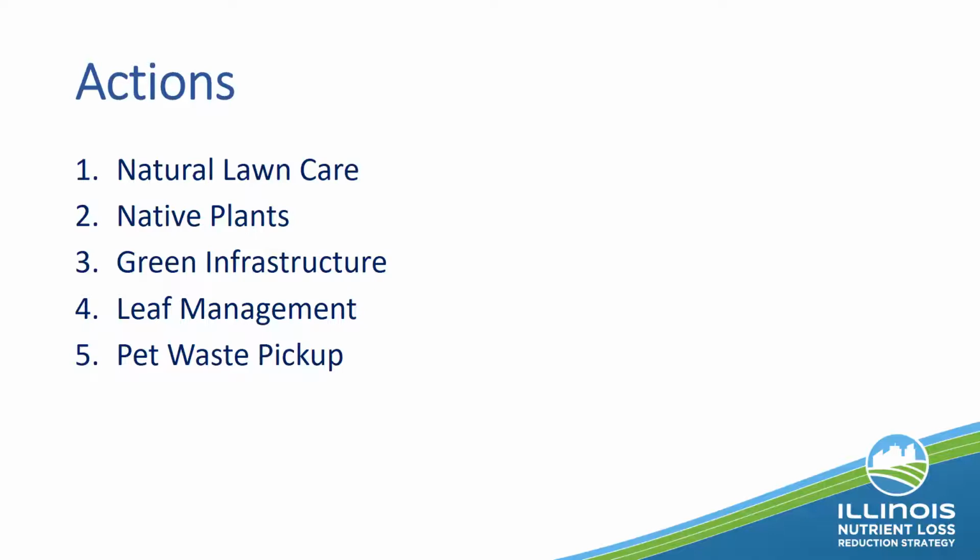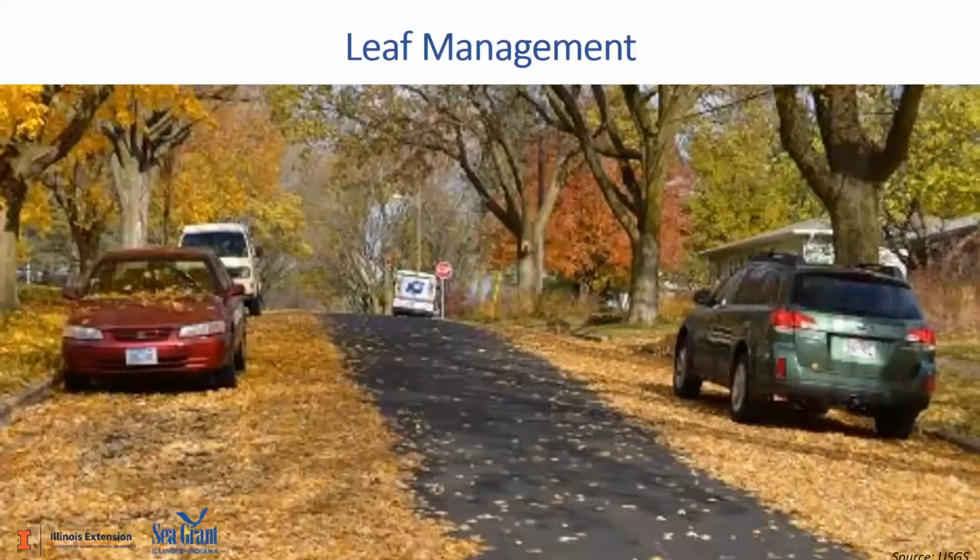Finally, going to talk a bit about leaf management. So here in June, our minds are not really thinking so much about leaf management, but this is something for you to think about for this fall. I want to let you know that the USGS did a 5-year study to look at the largest source of municipal phosphorus, and it was leaves. Specifically, it was these leaves that are out on the street.